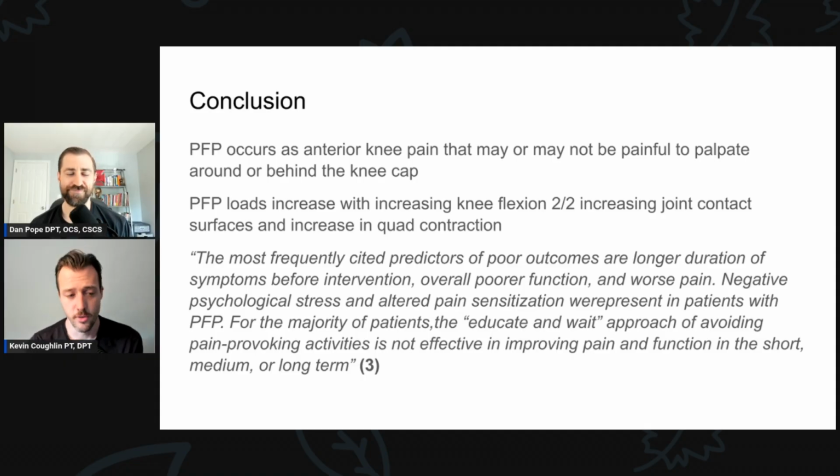All right. So then just a little bit of a conclusion slide, because I know we went through a lot. So patellofemoral pain occurs as anterior knee pain that may or may not be painful to palpate around or behind the kneecap. And it does increase with increasing knee flexion loads, secondary to there being more joint contact surfaces and more quad contraction.